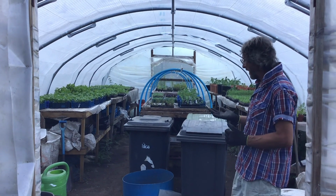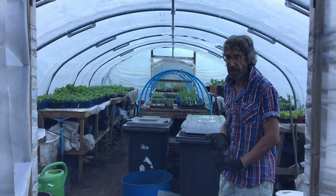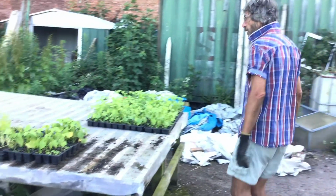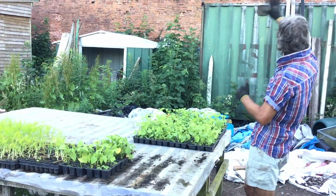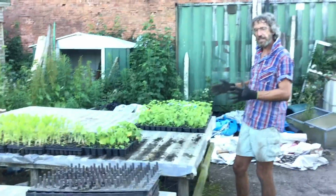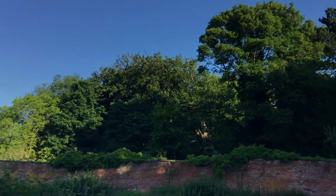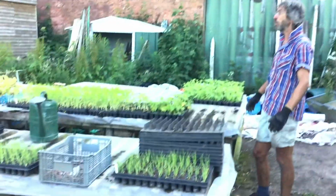It's that in here they don't experience wind, they don't experience full UV radiation either. Whereas you come outside here, they can now get used to the wind blowing, but because we're in the tennis court up here with the trees and the wall, we get very little wind, just a little breeze. That means they can get introduced to the idea of wind without being blasted. And of course we're out in full light, so they get nearly all the light.